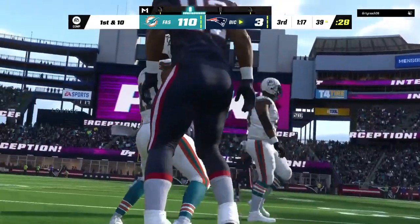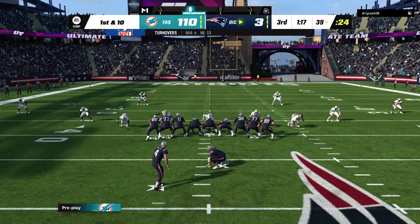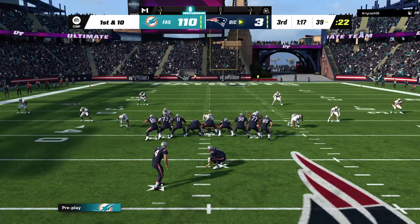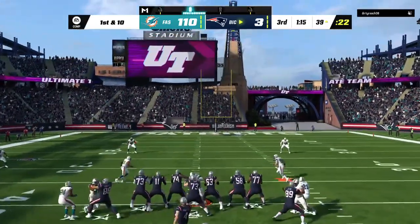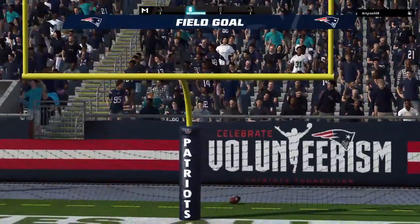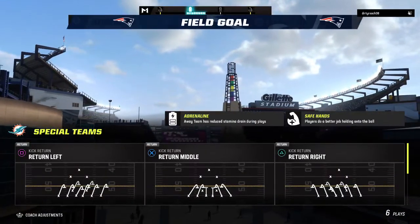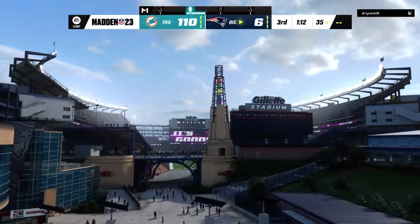Well, with the size of lead that this offense has, I don't think that interception is really going to affect them much. But at least for this defense, something small to hang their hat on. Yeah, I mean, let's face it, they're not even scoreboard watching anymore, right? They're just trying their best to make a play, get themselves off the field, which they just did, and salvage a little bit of pride in this one.